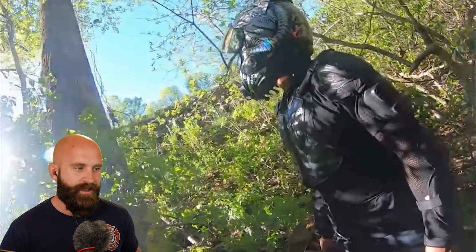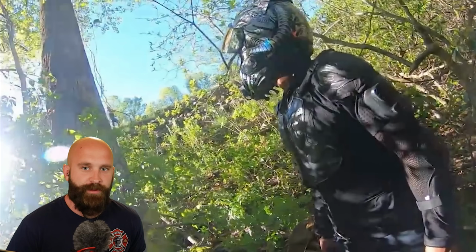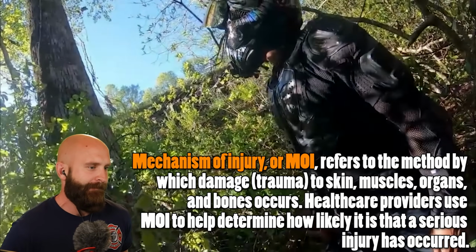I mean, look at that. Just take a look at that. Woo-wee. Might have hit his head on that tree or something coming down, but that's a very high mechanism of injury.